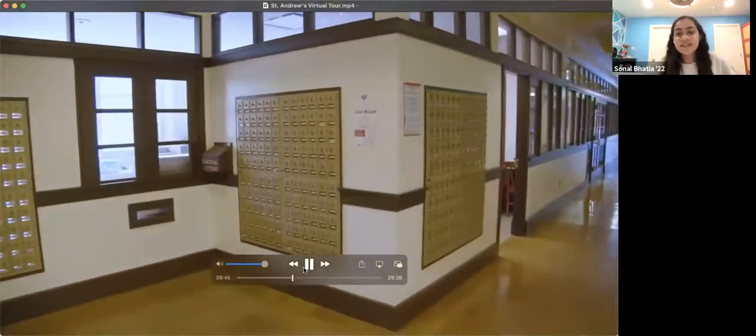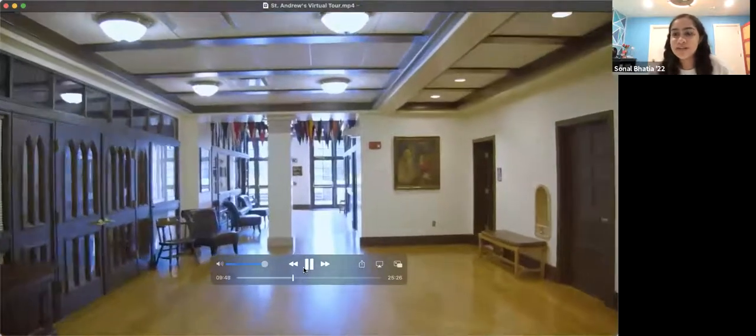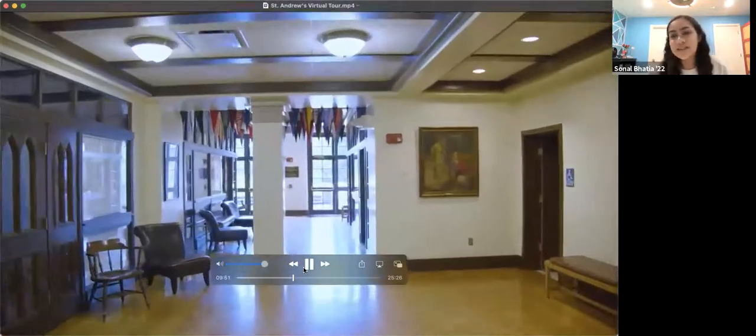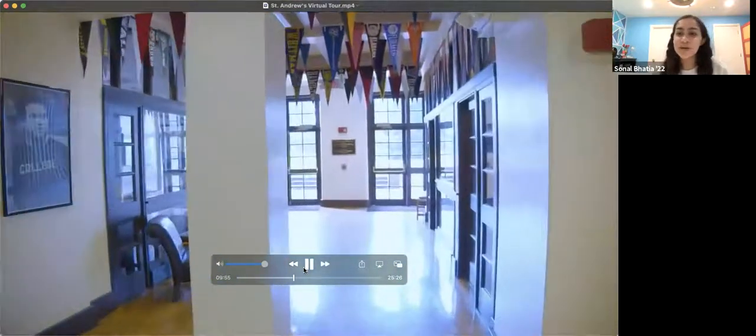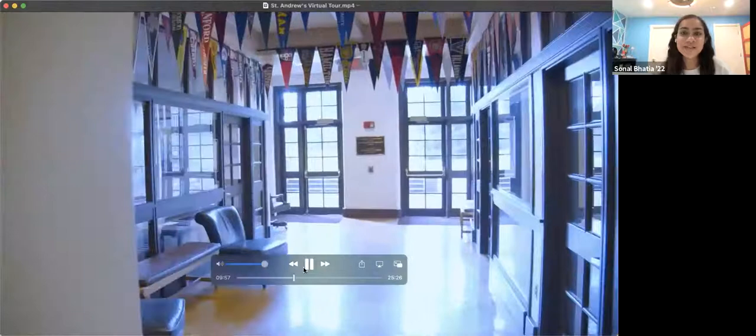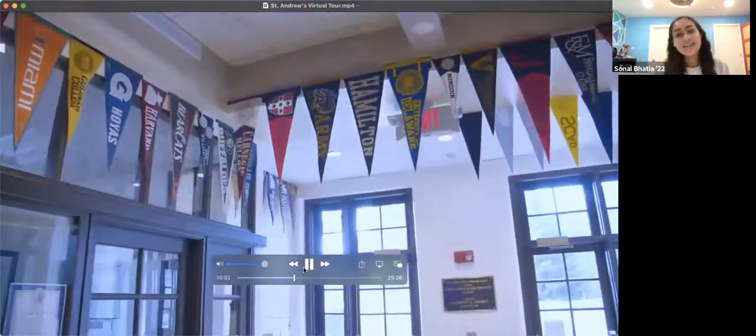These are student mailboxes. Best part of the student mailboxes is everyone's code is actually written on the mailbox to open it. And just based on the St. Andrews honor code, no one else is going to open someone's mailbox. But I've never memorized my code for any of my mailboxes. It's literally written in Sharpie up top. And I'm like, that's my code. Let me open it. And just like that.